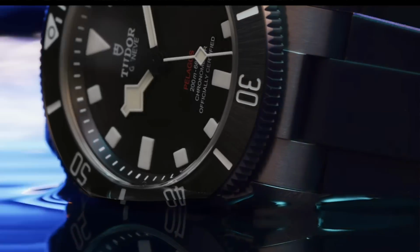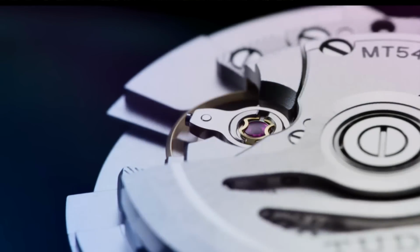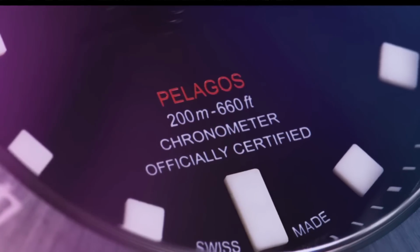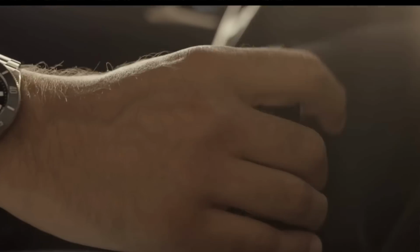What Tudor have done here is taken their technical diving watch and neutered it to a degree. They've created a boulevard watch, as I like to call them, a cafe culture watch, which I don't think any serious diver would consider going into the ocean and diving with, this Pelagos. But it's a watch which I think will have much more universal appeal within the ordinary watch-wearing world than that old Pelagos, which I think used to be favoured by the same sort of people who would consider a Rolex Sea Dweller, a watch which is really ensconced within the diving world.